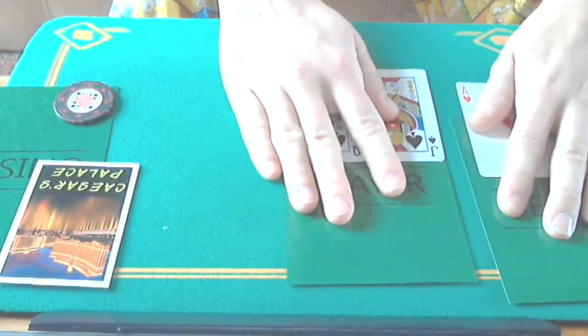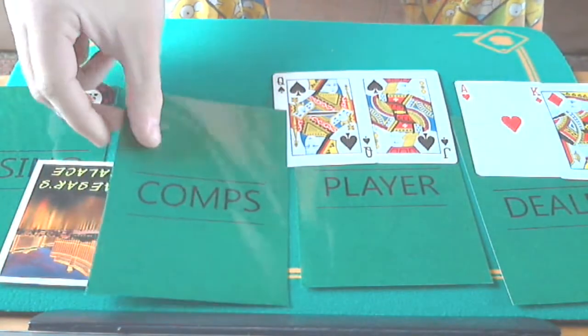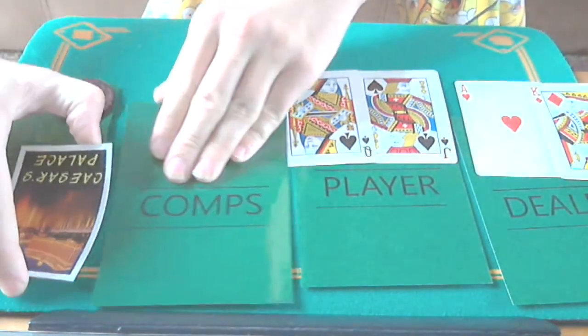All right. I'm trying to keep everything in view here. This pad is not big enough. Okay, so we have our comp card. Let me pull that up there.